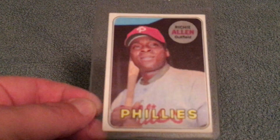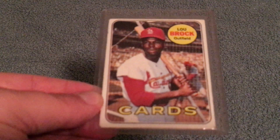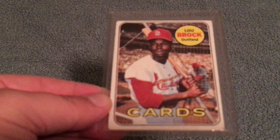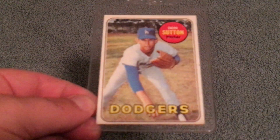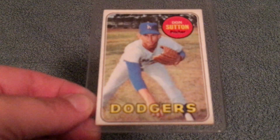Again, my boy, here he is. Richie Allen. Love him. This was from that childhood binder that the Neighbor gave me. Good old Dick Allen. Love it. Same one from that binder, Ron Santo. Here's another one from the binder. These are all from that binder. Lou Brock. It's a really nice one. Another one from the binder. Don Sutton. Got some good ears going there.